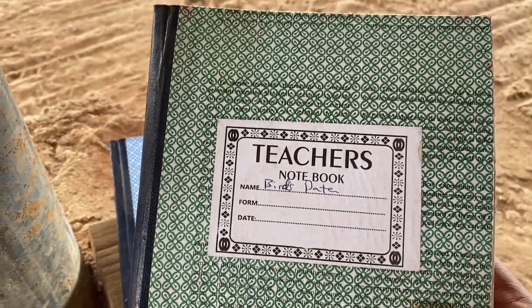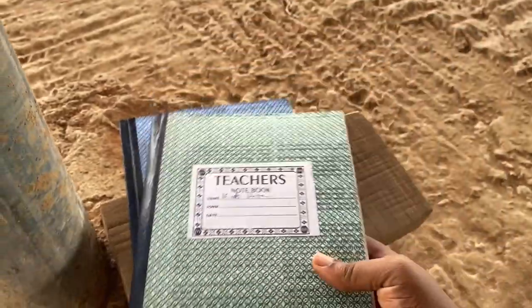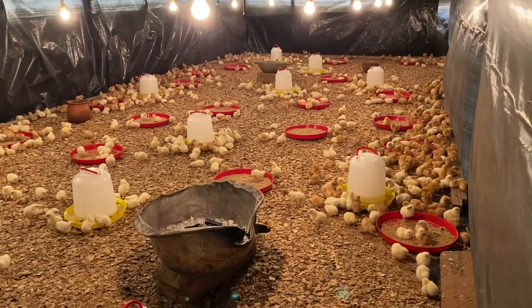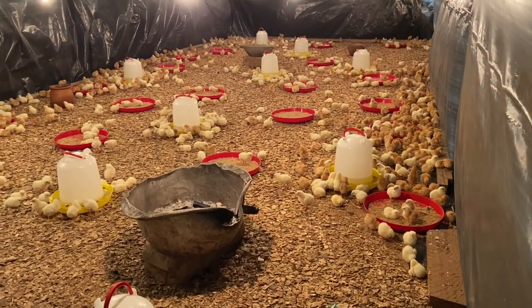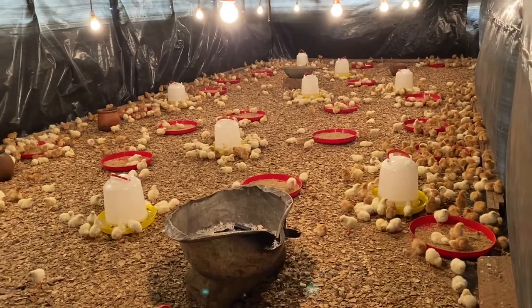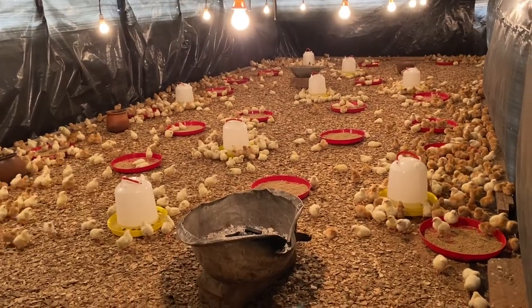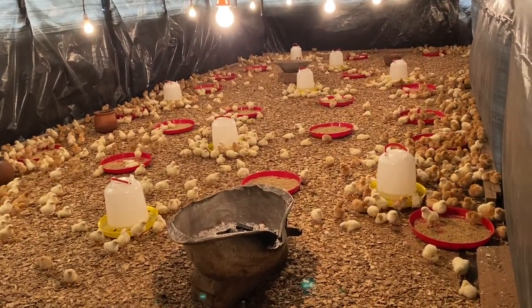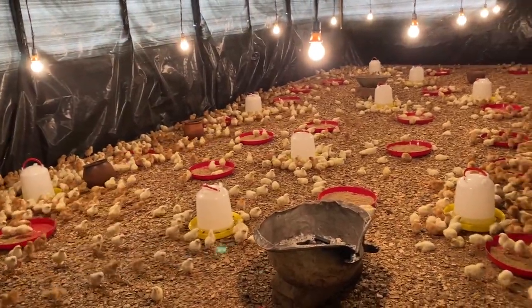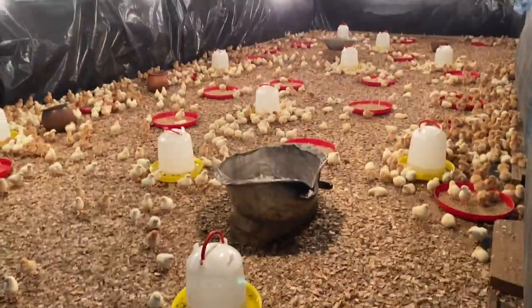On our farm, we have two notebooks. One to record the mortalities and their corresponding reasons, and another for all other things that happened on the farm, from the amount of feed they consumed in the first week to the vaccinations that they have received so far. So it has all the information that we need to cater for our new set of birds in future.